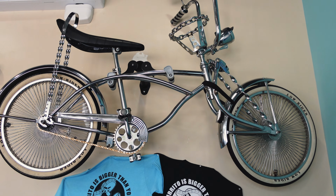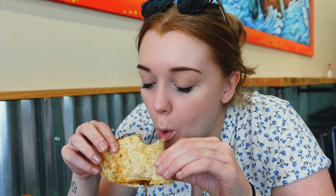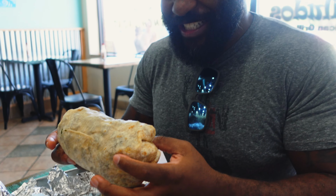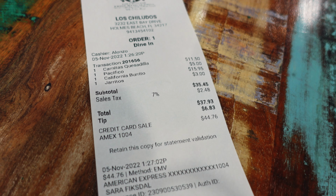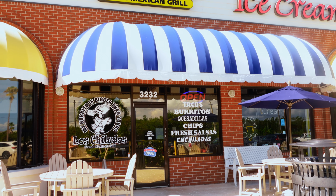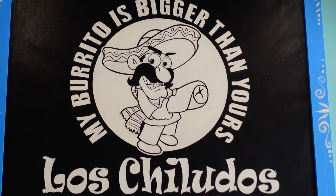It's that good. Here I got the carnitas quesadilla that came with sour cream and pico. It was phenomenal. Super juicy, the meat was very tender, and the whole thing was really filling. And I got the California burrito, which had grilled steak, french fries, queso, pico de gallo, and guacamole. Very few eats are cheap on Anna Maria Island, but our total came out to a reasonable $44. Also, I learned what Chaludos means in Spanish, and if you get it, it makes their logo a little bit more hilarious.